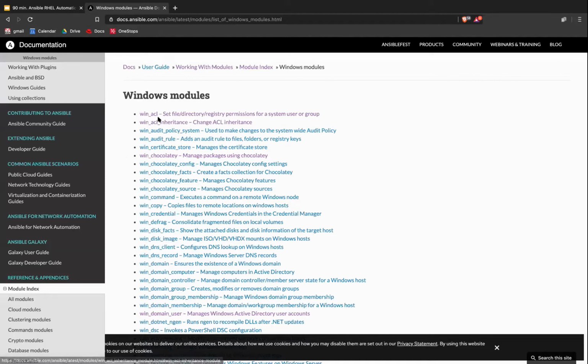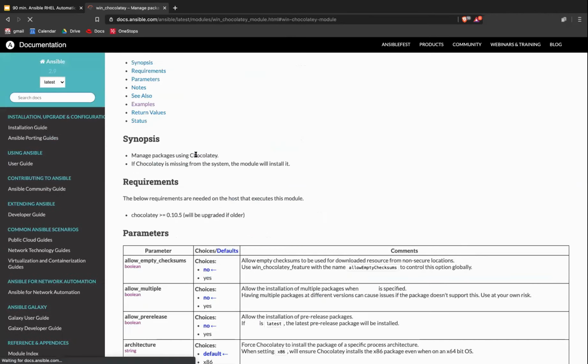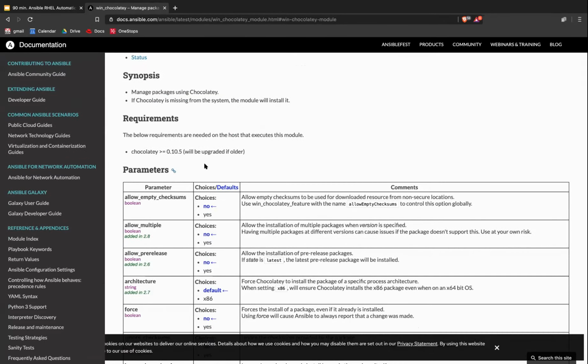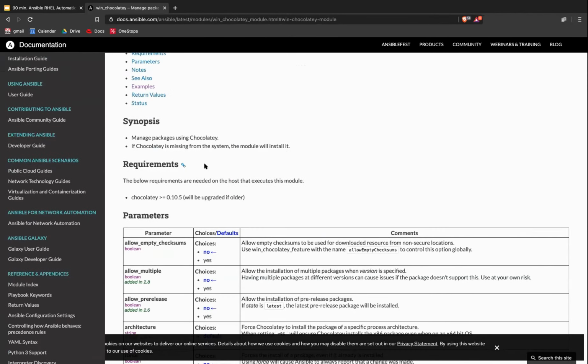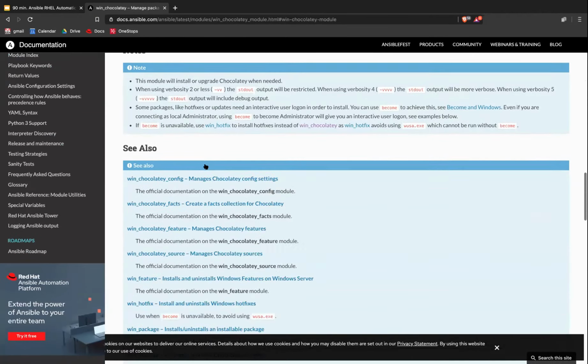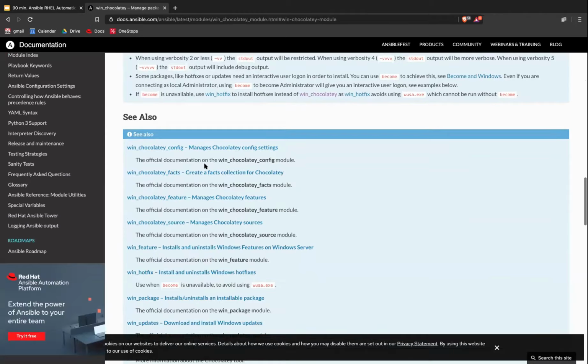But the nice part about the documentation, I love documentation. I'm known for my documentation, and there's a ton of documentation around every corner of Ansible. So if you were to jump into a module, you're not sure what it does and how to use it, you're actually able to, from the web, understand what it's doing. Chocolatey is the package manager for Windows, much like Yum is for Linux. I can see all the different parameters, any notes about it.